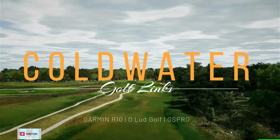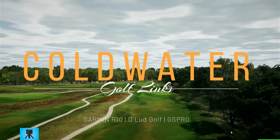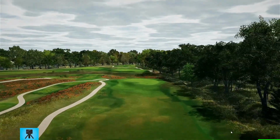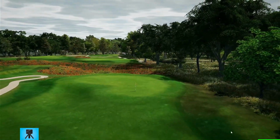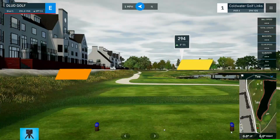We are at Coldwater Golf Links today. This is D-Lud Golf. We are playing GS Pro. We got a Garmin R10 behind the little garage golf simulator setup.